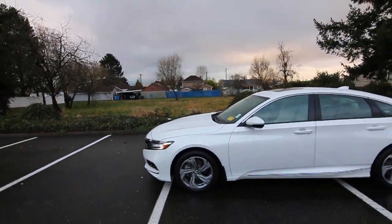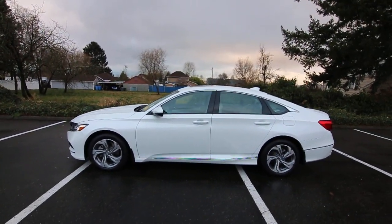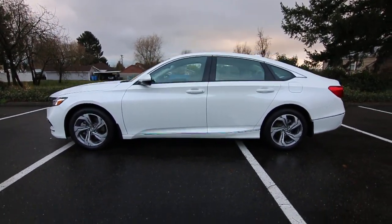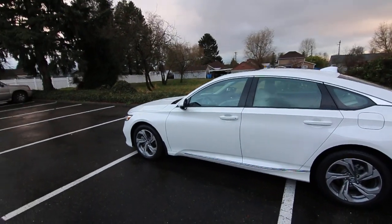All right, let's take another look at that silhouette. Yeah, nice sweeping roofline, fastback, almost like a coupe.